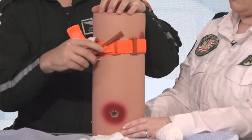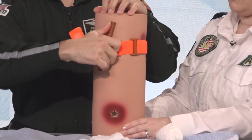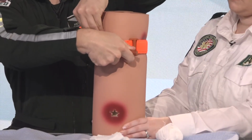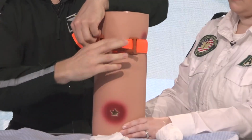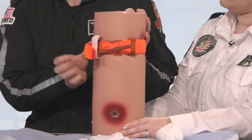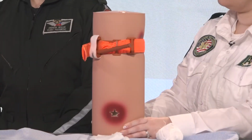And then we're going to tighten it till the bleeding stops. And we're going to try to note what time we put this on, just so it helps us when we arrive on scene, and it helps the hospital with their care at the facility. Interesting. Okay, now what do we do if maybe you're out somewhere and you don't have a tourniquet?